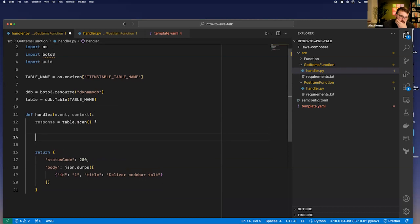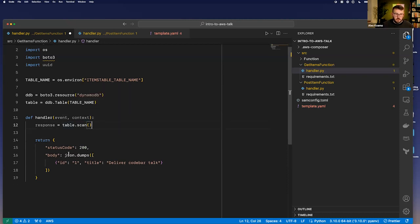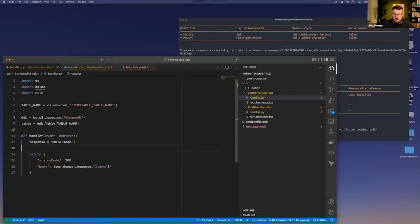This is where I think it returns something under the items key in this response. So I'm going to gamble and hope that it pays off and say, let's just return our response items and see what happens.